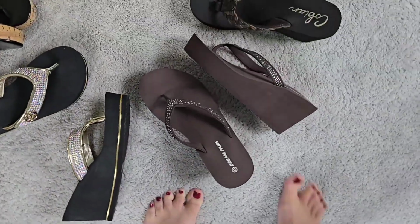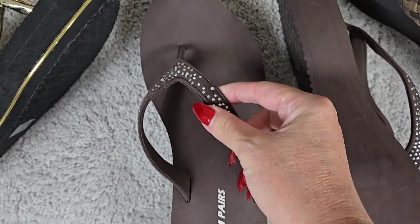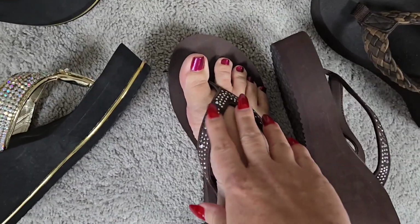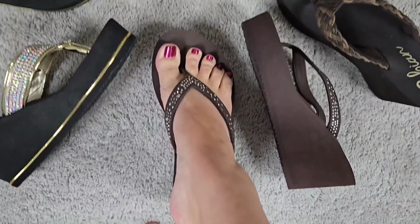And then we've got these Dream Pairs right here. Now they don't have the same type of jewels, but they are studded kind of like these ones. They are still very pretty and they're very, very soft. So these ones are fun to walk in and they don't hurt my feet.